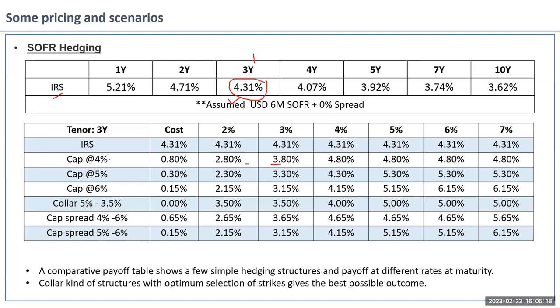Similarly, instead of buying a cap at 4%, you can buy a little out of the money cap. So you say, okay, till 5% I am okay, beyond 5 not okay. And for that, I pay an insurance premium of 30 basis points. So 30 basis points is the cost which I am paying for having a cap at 5%. And you enjoy whatever the real SOFR is. The problem here will be that most of the time, initially at least, you will be paying 5.30 only, whereas your IRS is 4.30. This is the difference.